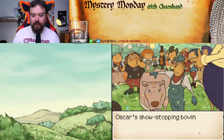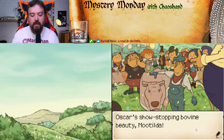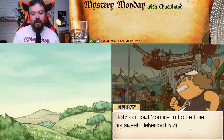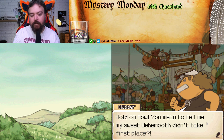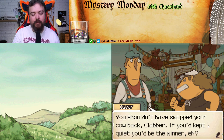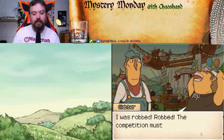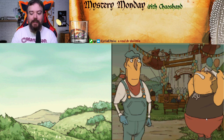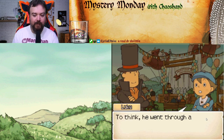That guy. Oscar Showstopping Bovine Beauty Moo Tilda. Yeah, real Dr. Doolittle. Hold on! Do you mean to tell me my sweet behemoth didn't make first place? Shouldn't have swapped your cow back, Clabber. If you kept quiet, you'd be the winner, eh? I was robbed! Robbed! The competition must be rigged! Rigged, I tell you!